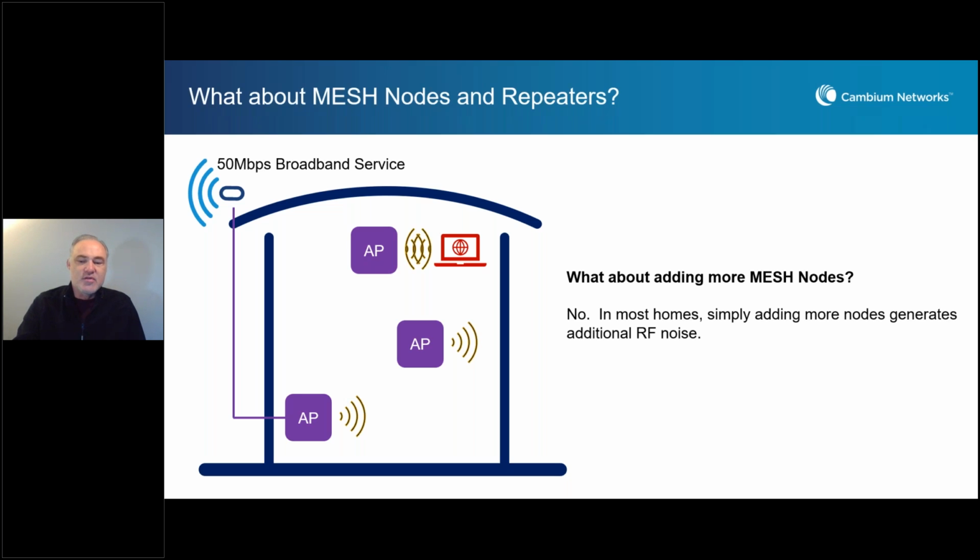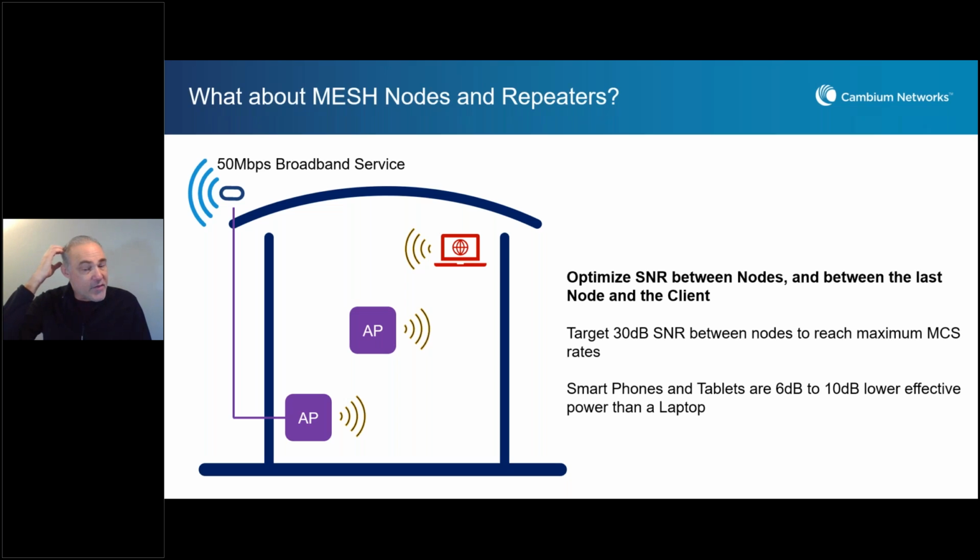So always really understand what benefit you're going to get out of it. And quite frankly, for my friend who had this problem, I had him move the mesh repeater in his house to about 50% of the way into the house, not all the way in his office where his laptop was. And this is how we optimized it for him. This gave him a nice solid 30 dB SNR between his office and the mesh AP, and a high SNR between the 2 mesh APs. So he was able to get good performance.